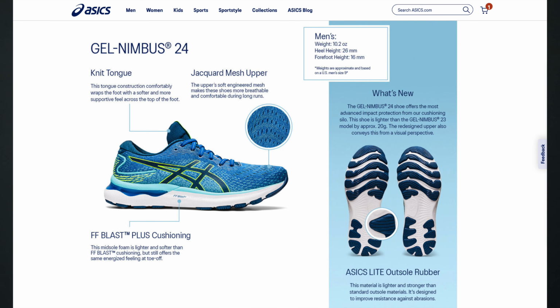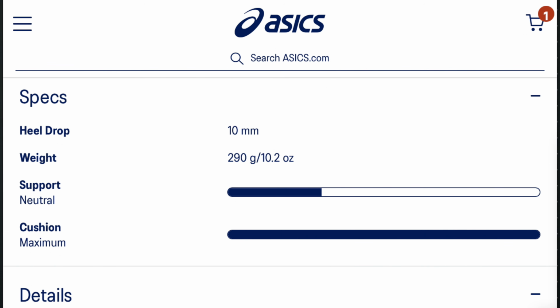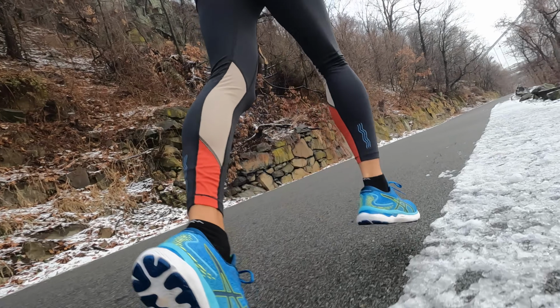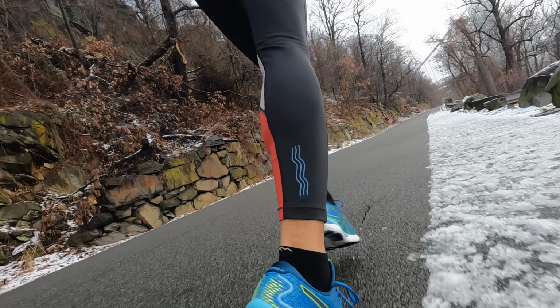First, let's talk about how I've been using this shoe, and the way that I've been using this shoe has definitely changed. Now, ASICS markets this shoe as its max cushion shoe, or its most comfortable daily trainer. And so that's how I initially started using it for my recovery days and for those slower long run days where I'm just going to be on feet a lot and really want something comfortable.